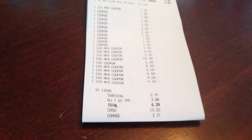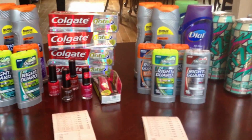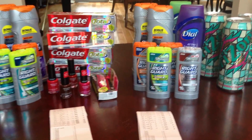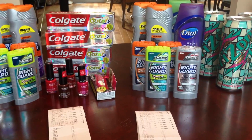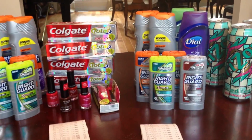But in the end, it was still not a bad deal. I still paid $6.29 out of pocket. I know if I go back with my receipt, they'll do the $2. It's not a big deal. So all in all, for everything here, I paid about $9 out of pocket. And I will have probably about $17 to do more deals between Beauty Bucks from last week and everything else.